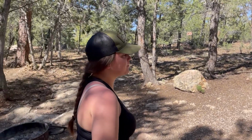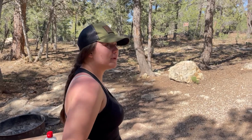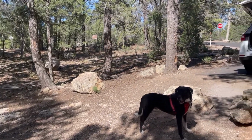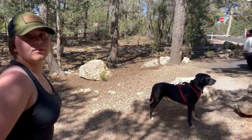But we're going to go out tonight, see if we can see some elk, maybe some deer. Maybe someone will come on our campsite again. Maybe. That's what I'm waiting for. Someone will be scratching on our tent or something. So we are in number 58 now. We got our tent set up, just finishing up setting it up.